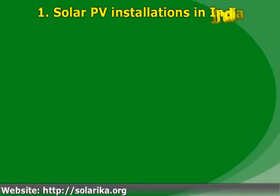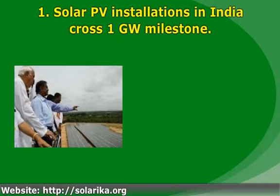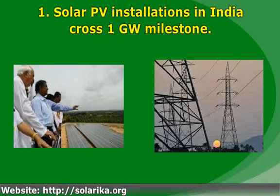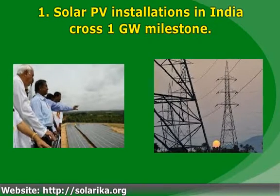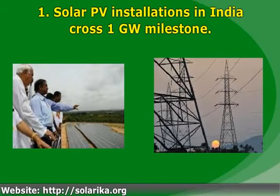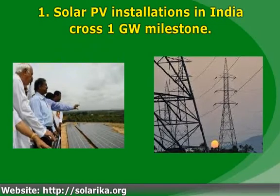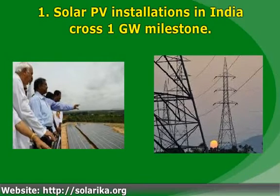Data made available this week by the Ministry of New and Renewable Energy (MNRE) of India shows that solar photovoltaic installations in India have crossed the 1,000 megawatt, or 1 gigawatt, mark. As at the end of June, India had grid interactive solar PV installed capacity of 1,030.66 megawatts. Most of the capacities have come up in the states of Rajasthan and Gujarat. In addition, India had 85.21 megawatts of off-grid solar PV systems, counting only those that are higher than 1 kilowatt.